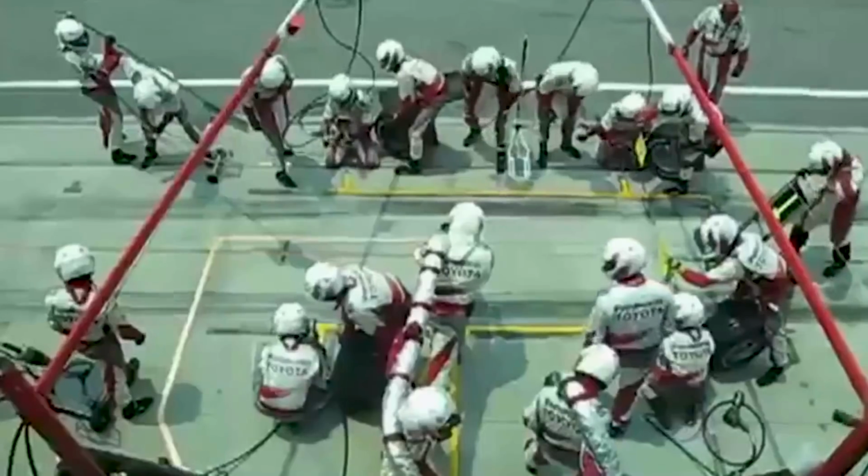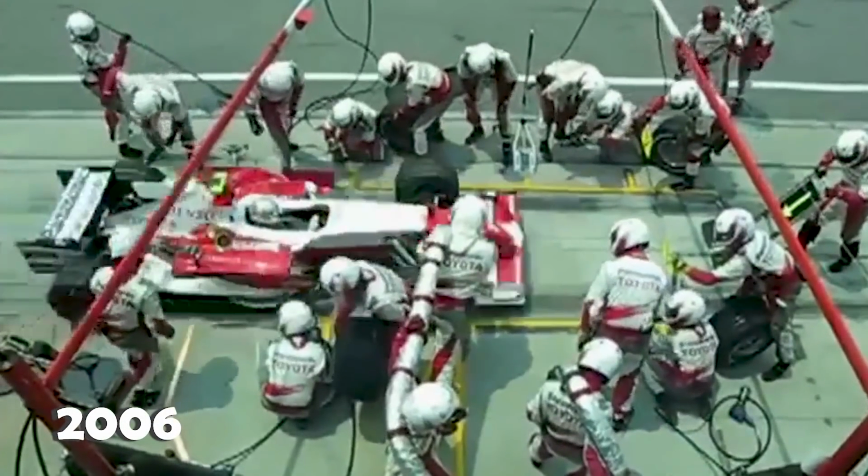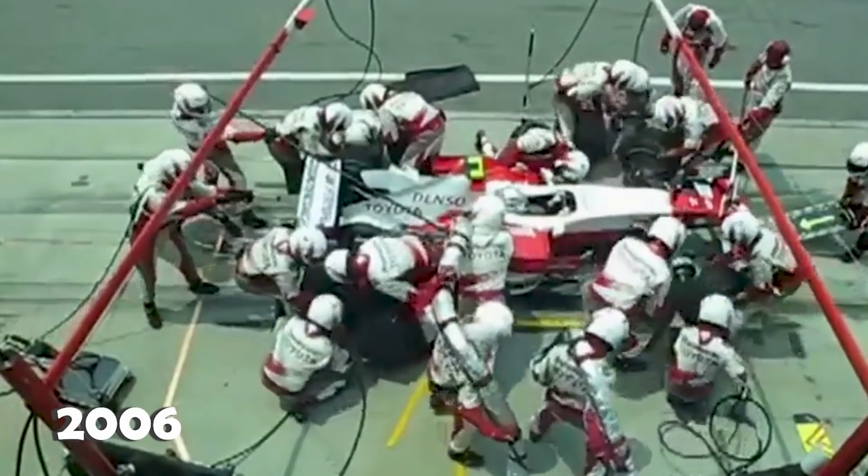Interesting fact, the fuel load of a car is considered to be one of the biggest factors impacting its overall speed in comparison to others. And when teams were given the opportunity to play with this as they wanted, it opened up a whole new range of strategic possibilities. With refueling being back, pit stop times no longer depended on the time it took to change tires, but on the time it took to fill up with fuel.